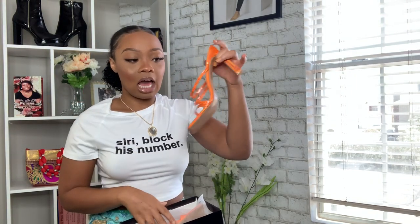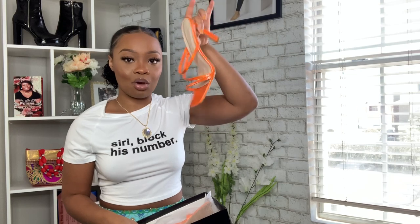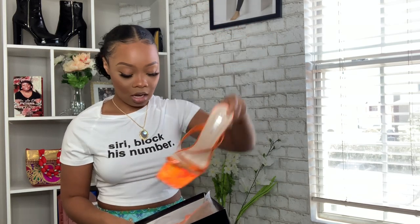So yeah, like I said, I got these shoes in a size 39 as well, and they're just so freaking cute. Like, I just love that color. It was the color that got me. It was definitely the color, okay? All right, third pair of shoes. I needed this color in my collection, okay?